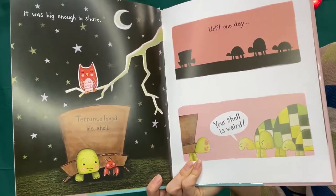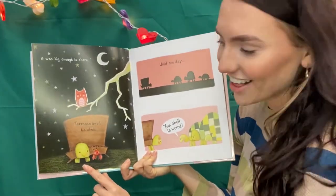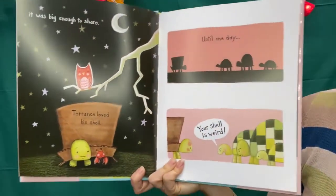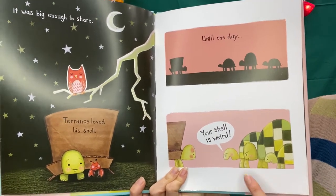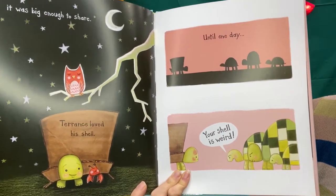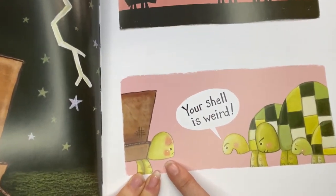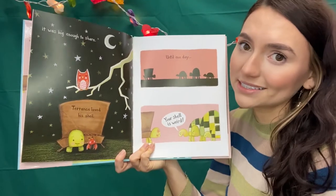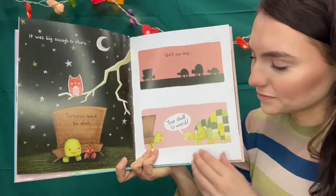Terence loved his shell. Look at Terence sharing his shell with his little crab friends. Until one day, your shell is weird. Oh no, look at poor little Terence's face. He is very sad, isn't he? Can you make a sad face like Terence? Poor Terence.